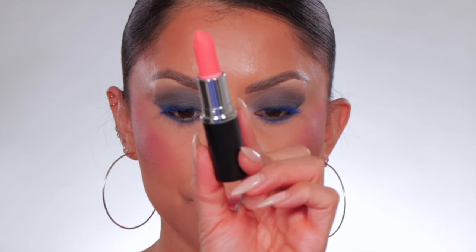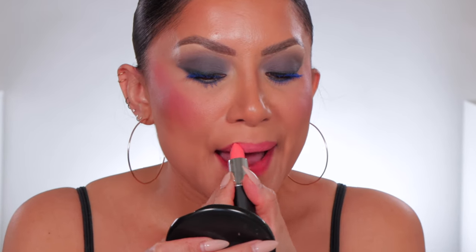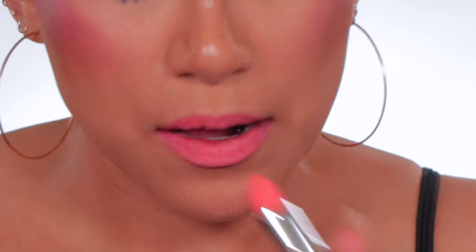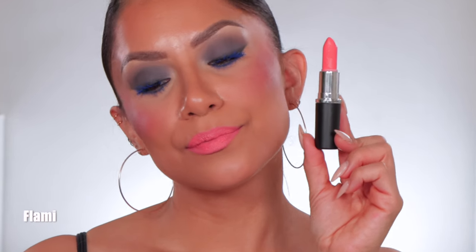Last but not least, 697 Flamingo. This is the shade Flamingo. And in daylight, this is Flamingo. Woo, fam, done. 19 shades swatched. Even got the arm swatches for you because you know it cannot be a full video without every single swatch. Let me give you info about this and then we'll talk about it.